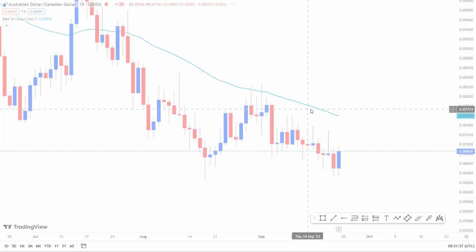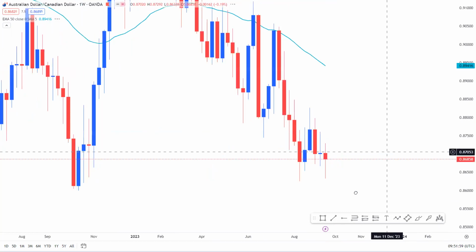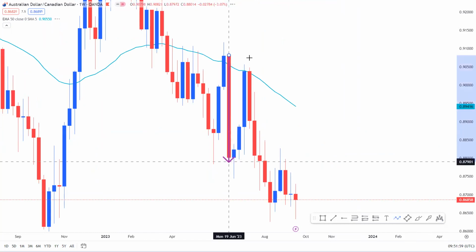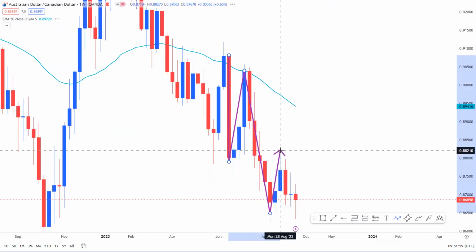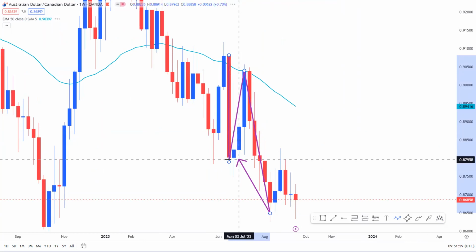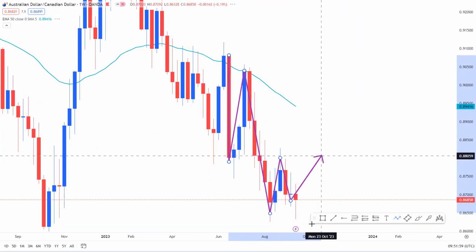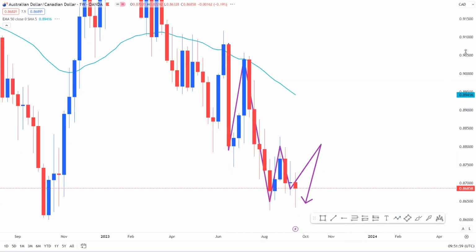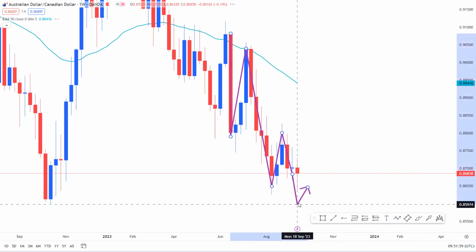Quickly looking at the weekly time frame on AUD CAD, you can see very clearly we are in a bearish market structure, guys. I can't make this up. Where we have price printing lower low, lower high, lower low, and then we have this lower high that retested the weekly structure level, previously a level of support, broken, now becomes a new resistance. And then we're very much expecting for price to keep selling off to the downside.